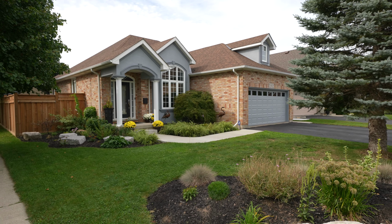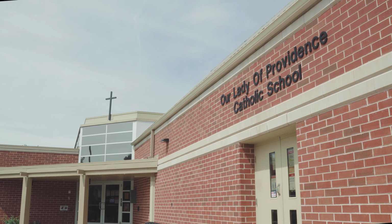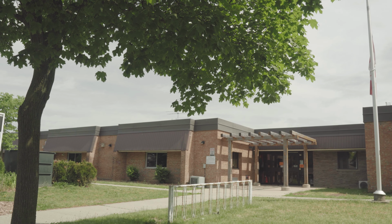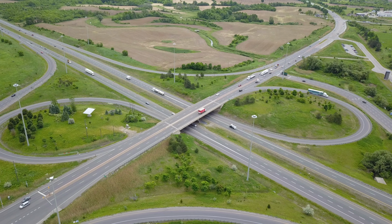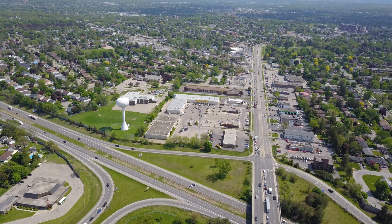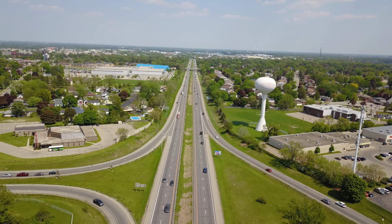This truly is a wonderful location. Within walking distance to department stores, grocery stores, great schools, great parks, as well as very quick proximity to highways 403 and highway 24, making this an ideal location for the commuter.